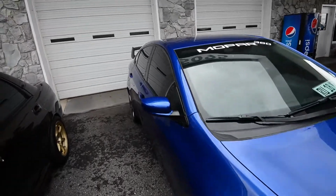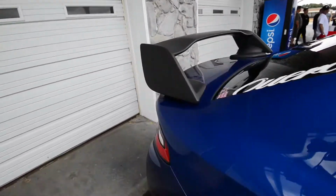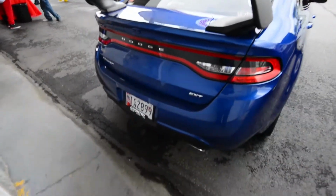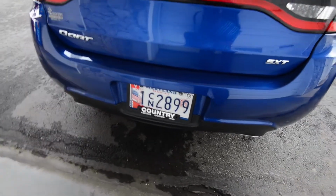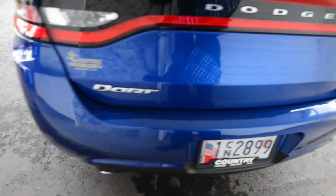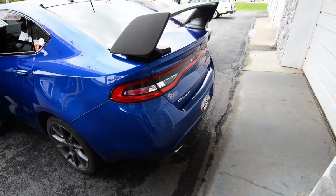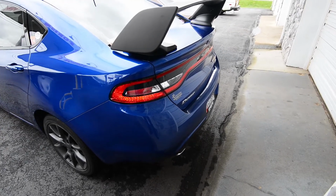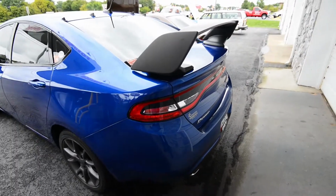Oh, you said this is a catback? Yeah, that does sound good. It's good for a little 4-cylinder. I tell you what, it sounds a lot better than any other Dart I've heard.